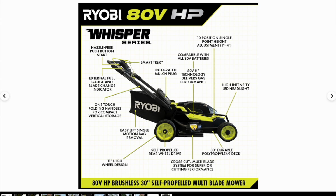Cross-cut multi-blade system for superior cutting performance. Self-propelled rear wheel drive. 11-inch high wheel design, so it's got really tall wheels on it. Easy lift single motion bag removal. One-touch folding handles for compact vertical storage. External fuel gauge, so it's going to tell you battery life because it doesn't take gas. And a blade change indicator, so it's going to tell you when you need to change or sharpen your blades. That's interesting technology there. I would be curious to learn more about how they're calculating that. It has to be off of usage hours.